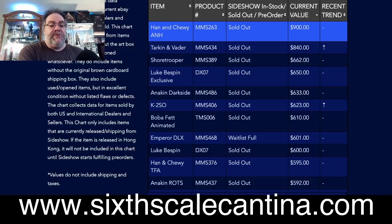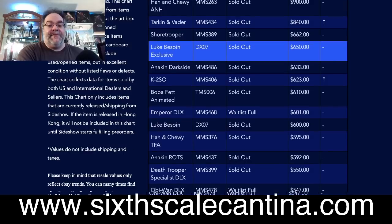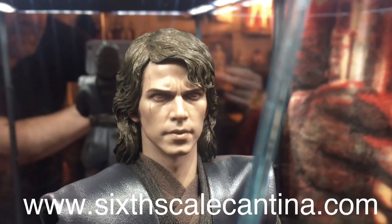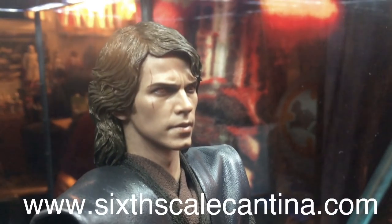Let's continue to go down this list. So Shore Trooper did level off at $662. It rose, and it didn't sink down. $662 and steady. Luke Bespin still steady. Anakin Darkside leveled off at $633. It's a $600 tier range figure. This Anakin Darkside continually sells within the $700 tier range and continually sells within the $600 tier range.